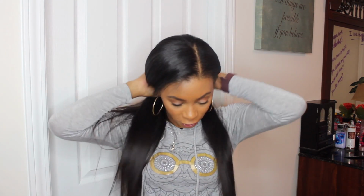I love this hair. I haven't worn Brazilian hair for a while, but I absolutely love this texture. Like, it's thick. It's just low maintenance hair, you know. I mean, it's straight hair, so it's gonna be low maintenance, but this is like OD low maintenance. I literally just get up in the morning, pull it back in a little ponytail like so, and keep it moving.